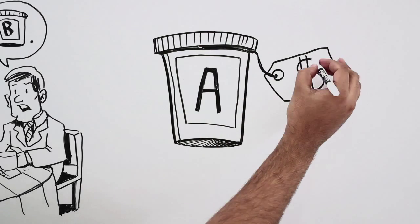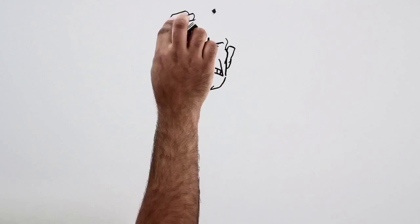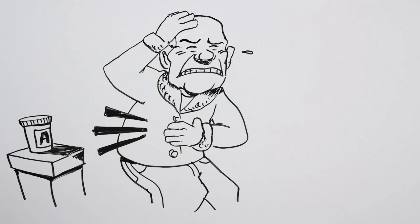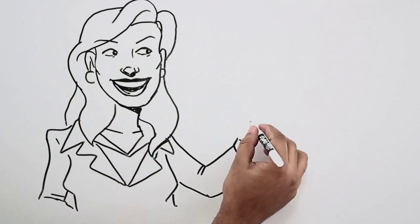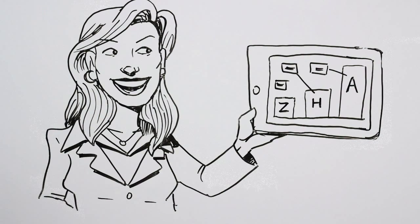Dr. Anderson also knows that medication A is usually affordable for patients. And she knows that in general, most of her patients are able to tolerate medication A's side effects. The company that manufactures medication A provides information about why they think it works well.